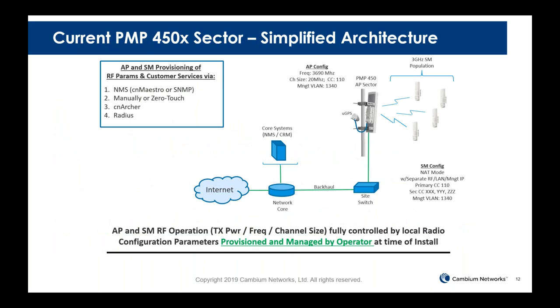The 450 architecture is very simple. I wanted to point out how it works currently, and then how it's going to work under the CBRS scheme. So today, simple architecture. You have an AP sector. You put a configuration on there. You have a switch that goes to your backhaul, I mean, that goes to your core rather, and then to the internet. Your SMs are configured. You can set all the provisioning and all that. You can do that any number of ways with our 450 equipment.